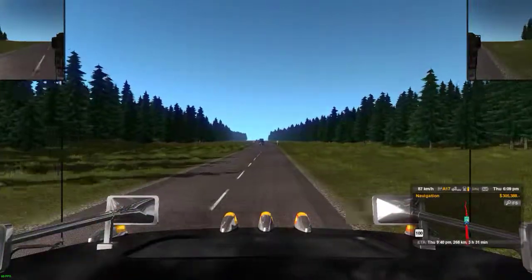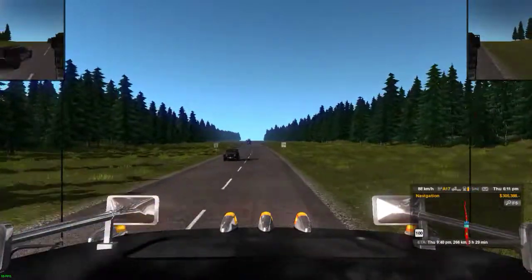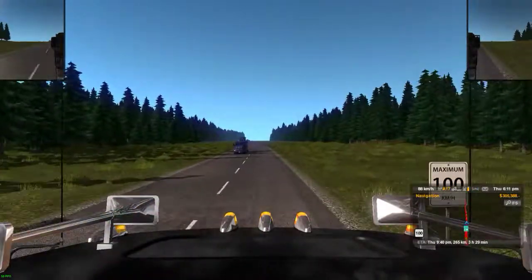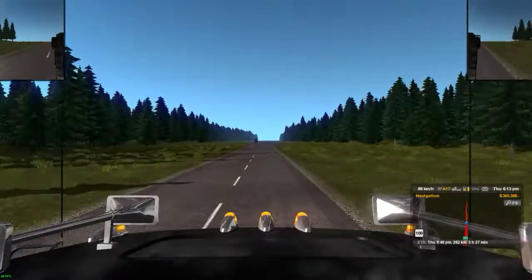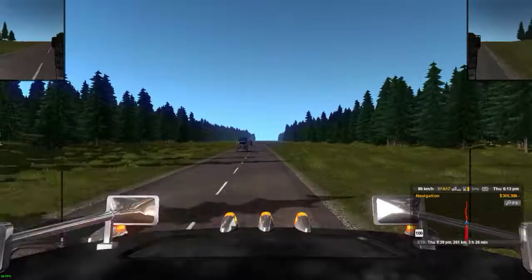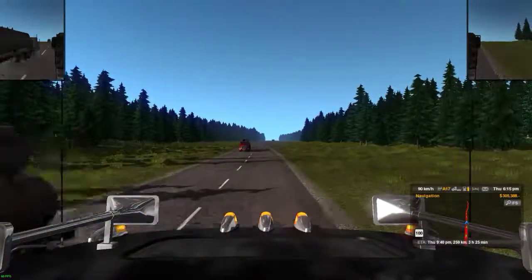Hear the RPM. 87. Need to see the driver go back and forth in his seat or her seat. Come on, come on, come on. 89. Come on, give me 90. I don't see any animals in this one.